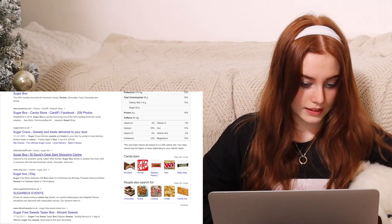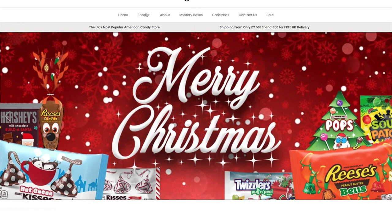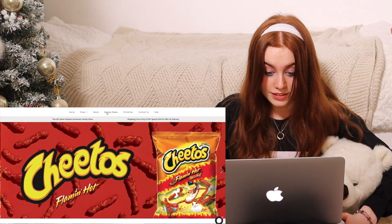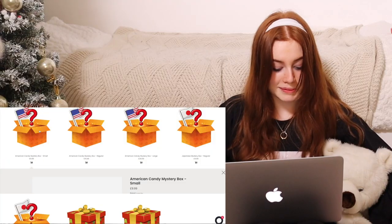This is relatively easy for me because Ruby loves sweet stuff and she particularly loves trying American candies. So that's what I'm gonna look up. American candy box. There's this company called Sugar Box and it looks like they just sell everything. Mystery boxes. Okay, well that's what I'm getting. I'm gonna be getting the American candy mystery box because you can get Japanese ones and other ones, but Ruby particularly likes American candy and I'm gonna get the cheapest one.